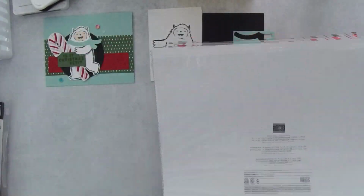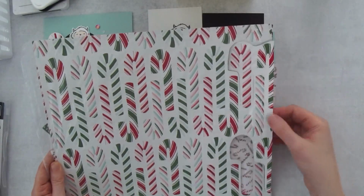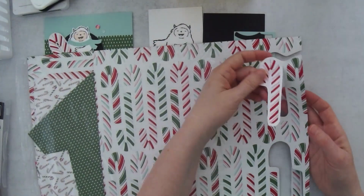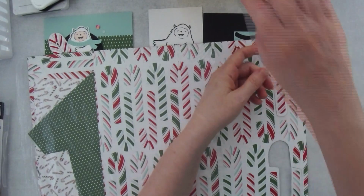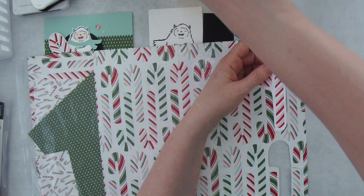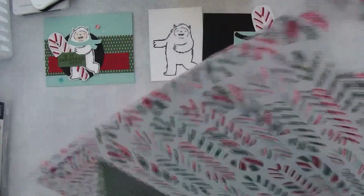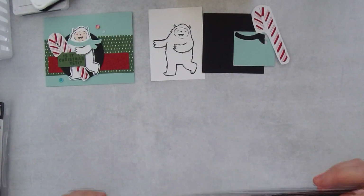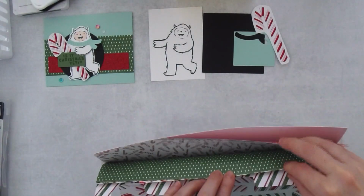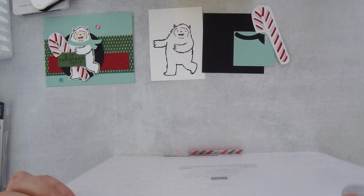So the Sweetest Christmas paper matches that candy cane bundle, and it has a whole page of these candy canes. So what I did is I just cut out the candy cane. I rough cut the candy cane out, and I'll just do that with this one here as well. So this is just a rough cut, and then I'm going to die cut this candy cane. But this paper is just wonderful. It's got a lot of red and green Christmas design patterns and candy canes. So it is a fun paper.